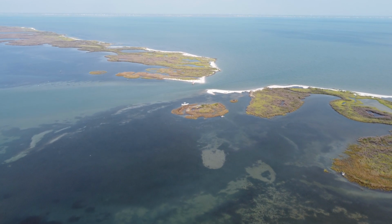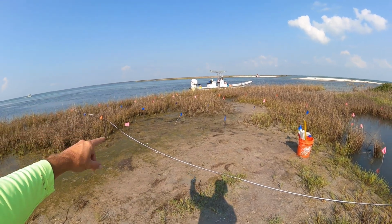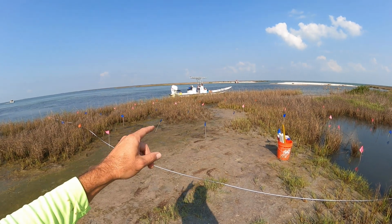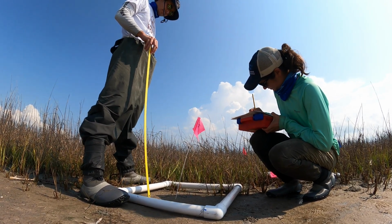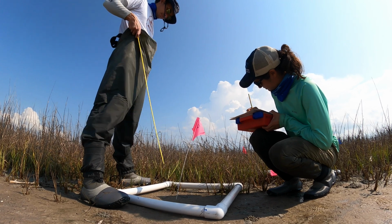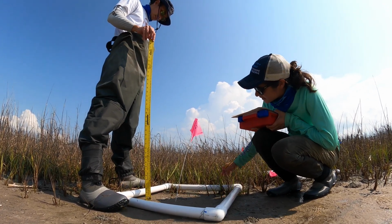You can see all these flags out here. So they put out this tape measure. They come in and every meter they're putting down these flags, and then they're seeing what species is where. And then even the bare areas are considered data. So they look around and say, okay, well, it's bare, because when we first started this, there was vegetation all in here, and now it's bare.